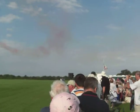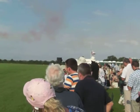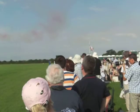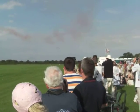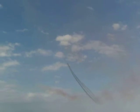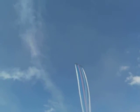So now in Vixen formation to our right hand side with some red, white and blue. This is our own tribute to the personnel of Bomber Command. Yeah, exactly. Brilliant.